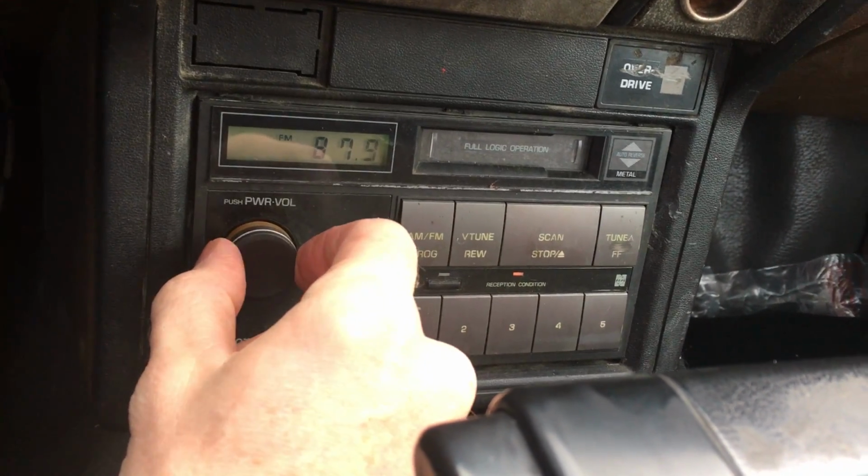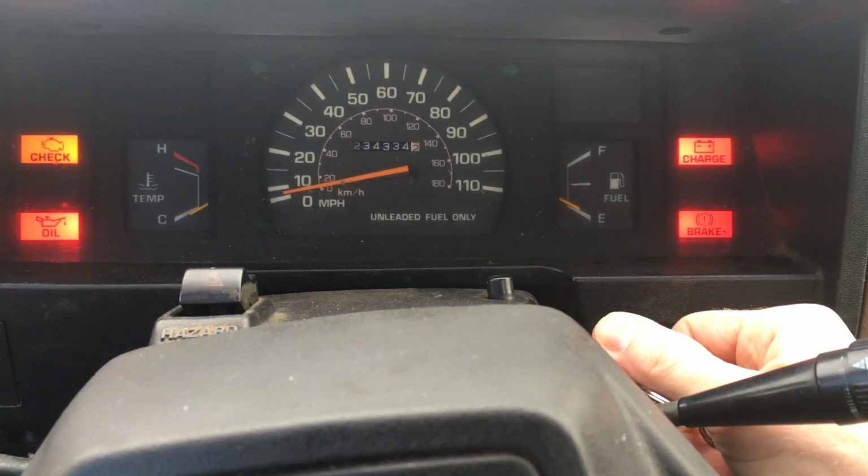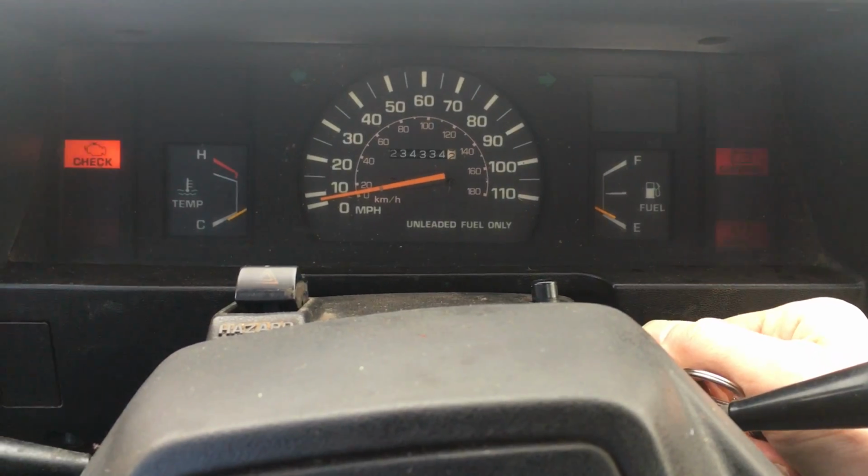I love this factory double din radio. This might go in my truck. Uh-oh. Maybe a few minutes to warm up.